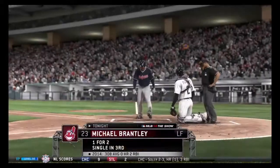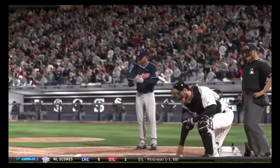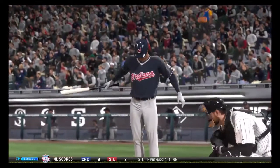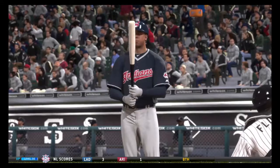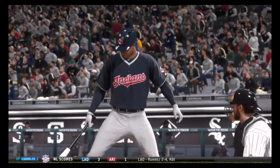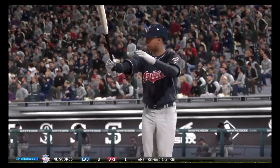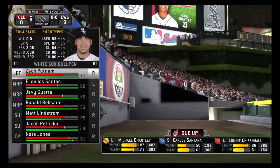Michael Brantley will stand in to start out their half of the eighth with that starter still out there, and he's definitely been a tough nut to crack. No, he's been dominant all game long, and I think part of it is that he got himself a nice lead early on, and that's allowed him to not really worry about making a mistake. He's been free and easy the whole way through.